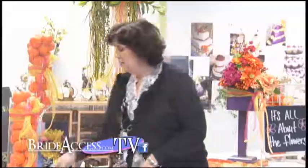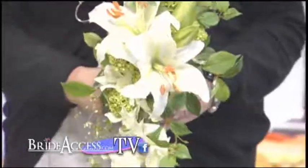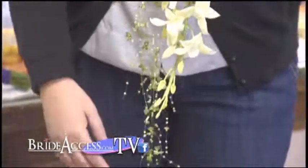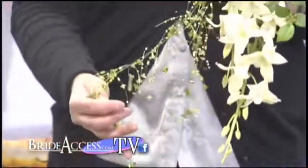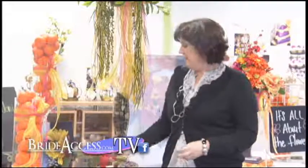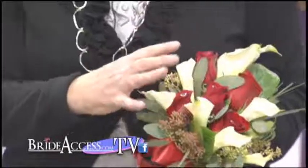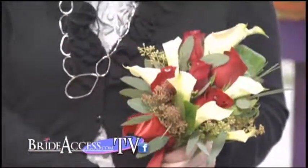Then there is the cascading bouquet. And it has kind of a round shape here at the top and then cascades down. Now, this has beads hanging from it, which is another accent you could add to your bouquet. The other type of bouquet is the hand-tied. This one, it's not so uniform in shape like this one. It would be more like your hand-picked look.